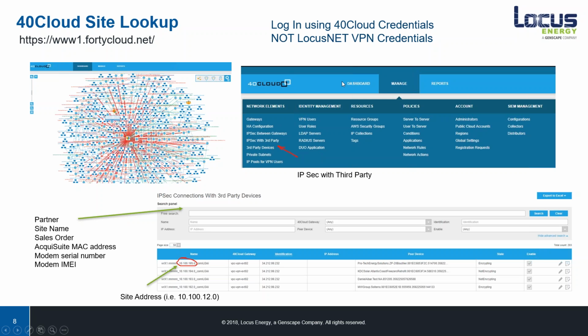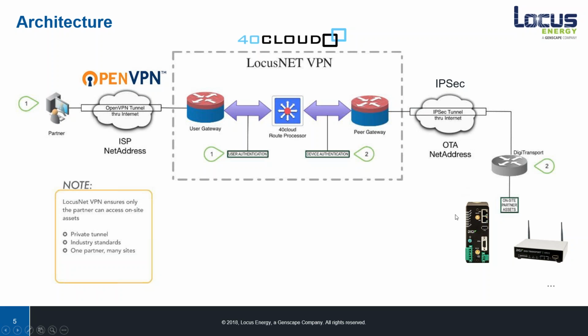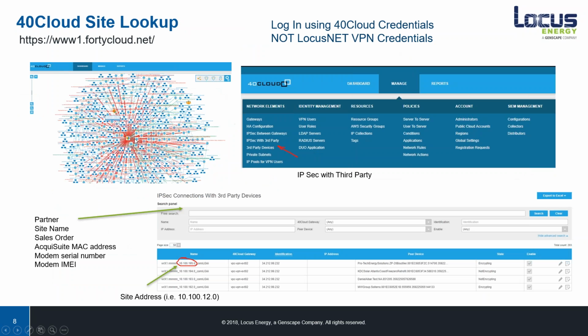All you want to do basically is go to manage and then IPsec with third party. Again, think of IPsec being the end device, right? So IPsec is the guy here on the right-hand side. Third party, let's say, is the partner here. So you want to see where does this all kind of glue together with IPsec third party.